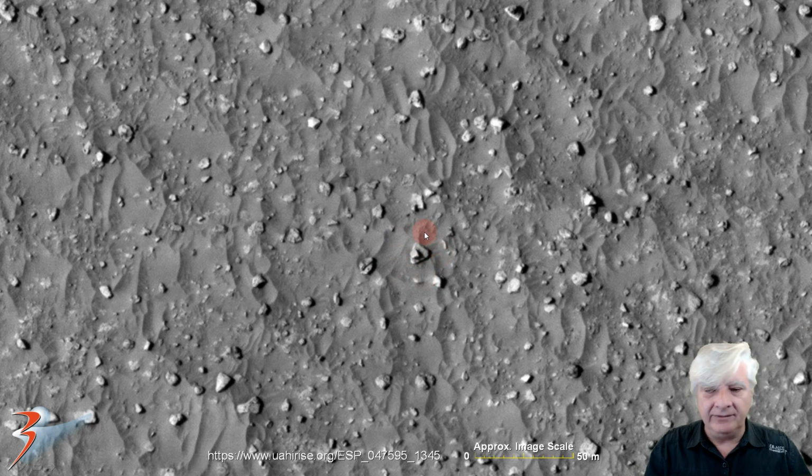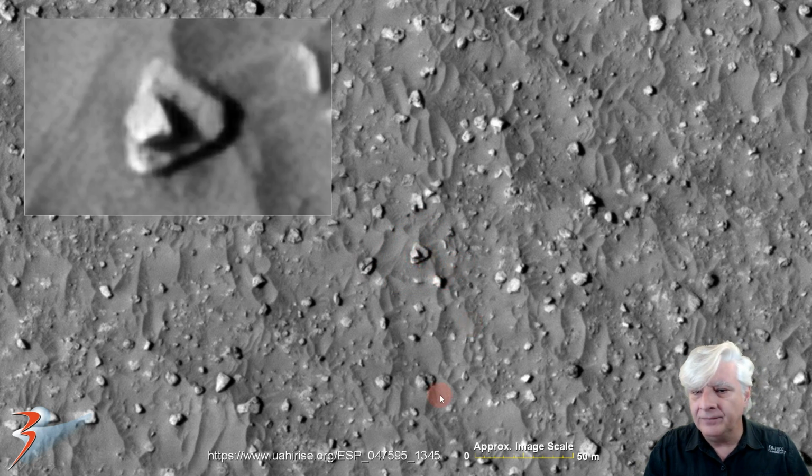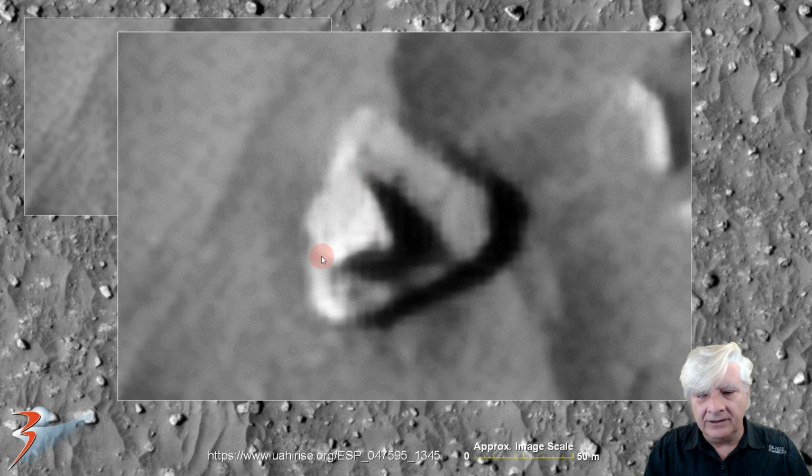And again, guys, we've seen so many of these types of anomalies on Mars already. That piece is about 12 meters across, and it's got a triangular part on top, almost parallel to this one side over here.